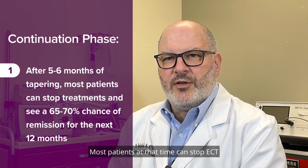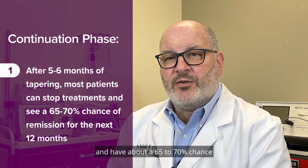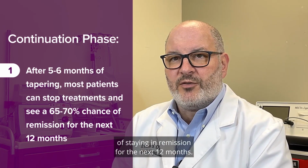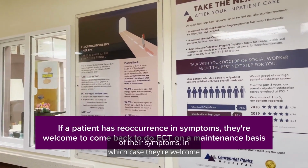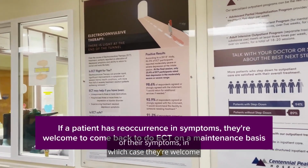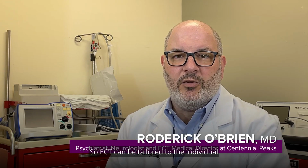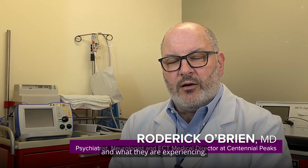Most patients at that time can stop ECT and have about a 65 to 70% chance of staying in remission for the next 12 months. In some cases, the patient will have recurrence of their symptoms, in which case they are welcome to come back and continue doing ECT on a maintenance basis. So ECT can be tailored to the individual based on what they need and what they are experiencing.